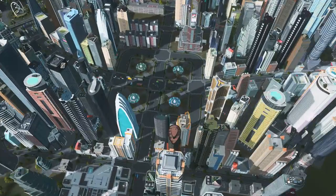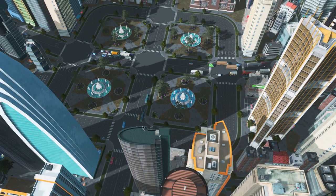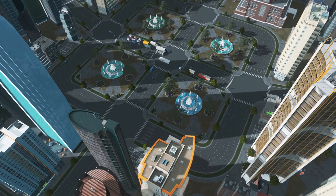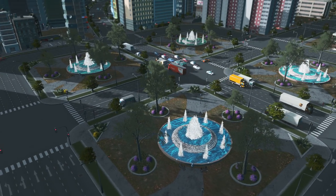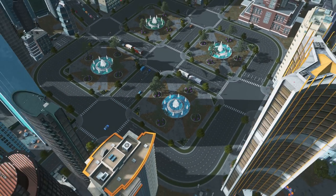Oh, we've got this little park here I did as well. My fountain. What do we call this one? Kettle Springs. That was it. With my fountains here and the tree. I really like this style of roundabout as well. It's not really a roundabout, is it?